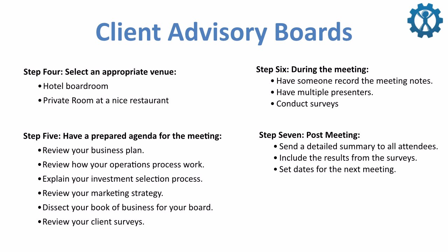And step 7, after the meeting, make sure you provide a lot of follow-up. Send a detailed summary to all the attendees, include any survey results that you may have acquired, and the dates for the follow-up meetings. I have seen teams use this client advisory board multiple times with multiple groups in a given year. It really can be an effective way to build your brand in a community.